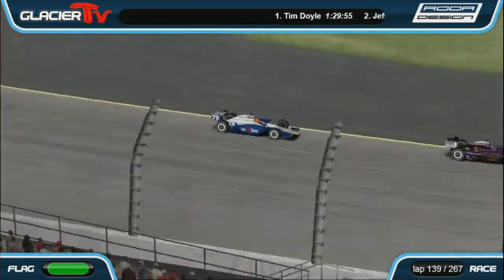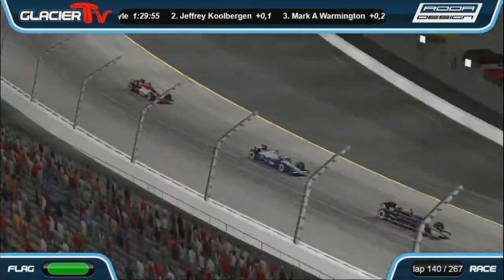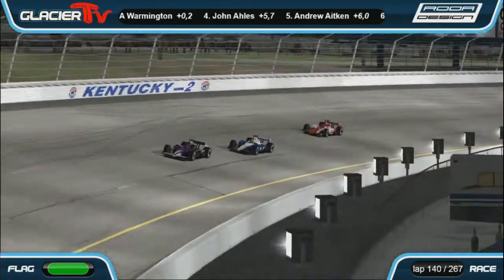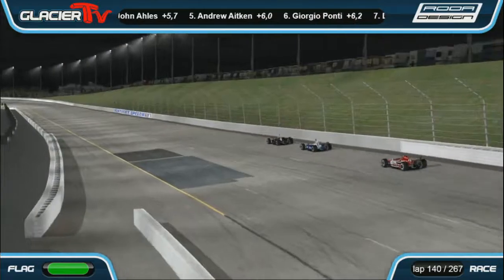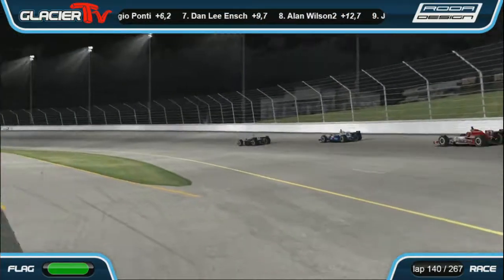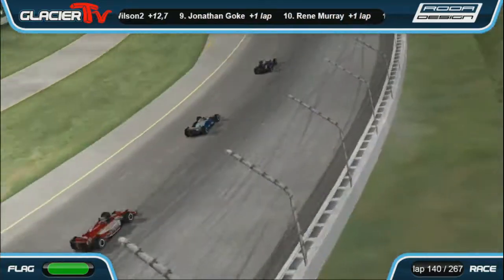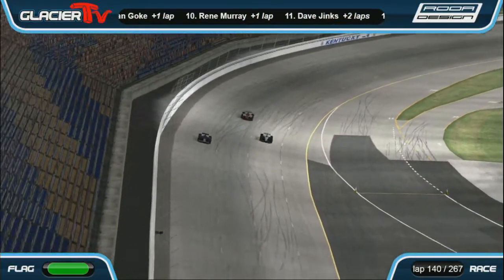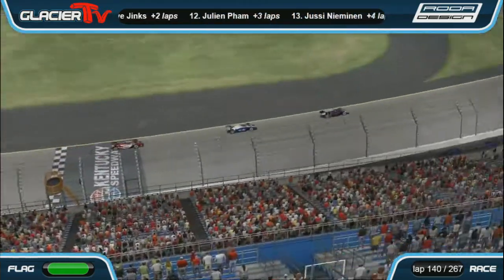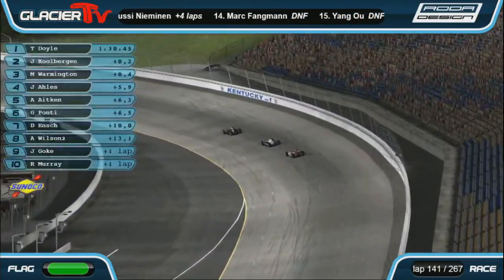Does look as though the top 3 drivers are battling a lot for position. And all it's going to take is for either Tim Doyle or Jeffrey Kohlbergen to make a tiny mistake, and that is going to give Mark Wormington the opportunity to pounce. I call Mark Wormington the calmest guy on iRacing, just because he thinks his way through races so much. And for Wormington, he knows when it's going to be time to pounce. And it's a case for Wormington of if he can just wait for a moment, and he can find himself in the race lead.